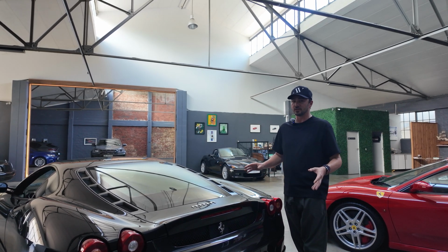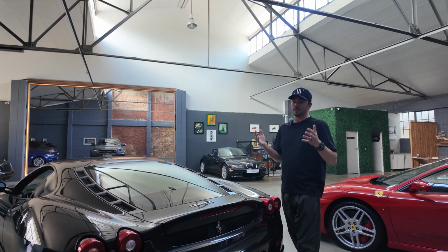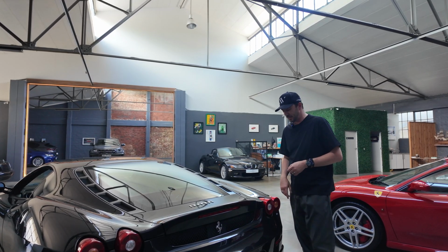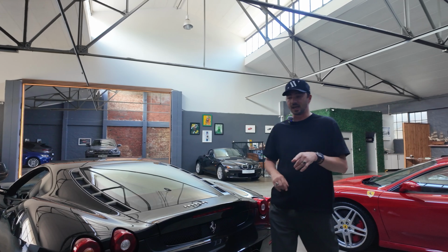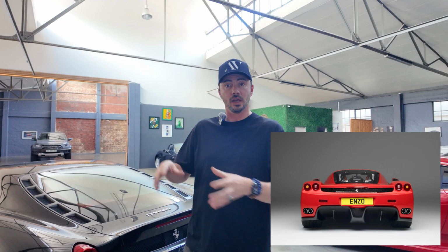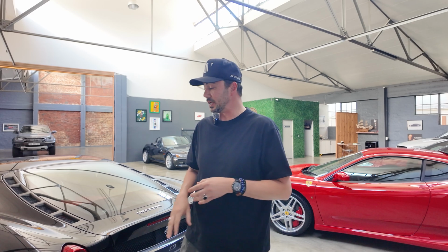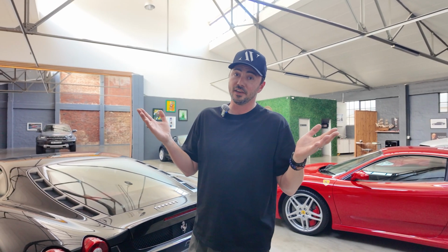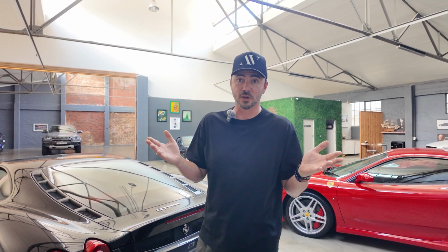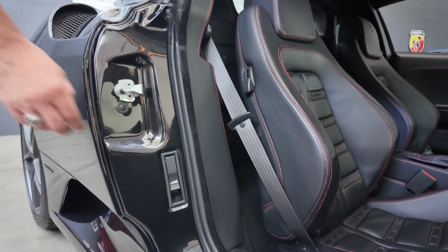Luckily, it's not too difficult of a fix, but it is something that is pretty much common on every single one of them. Another fun fact about these taillights is they're actually the same taillights, same part number and everything, that is on the Ferrari Enzo, this generation Ferrari's hypercar of the time. So exactly the same unit. I'm not sure if it does the same thing on an Enzo, but maybe one day I'll find out.